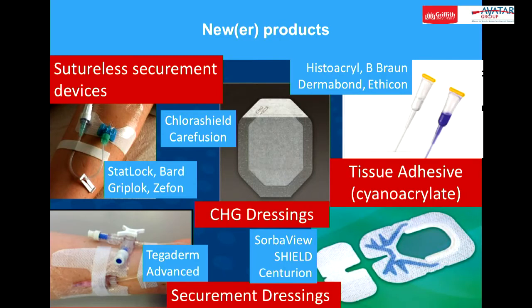So manufacturers, of course, have started thinking, how can we get more securement into our dressings? And they're all doing that in different ways. I mentioned the bordered dressings, and this is not meant to promote any particular product, just to say that here are a few items that are out there. The other option is these sutureless securement devices, which we all know from PICCs and CVCs, StatLocks and GripLocks and so on, but they are starting to be used sometimes for PIVs as well. Another option is this newer one, starting to come into Australia, where they're trying to put securement and dressing into the same product.